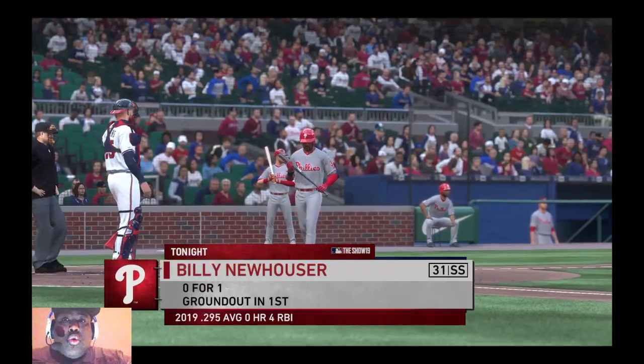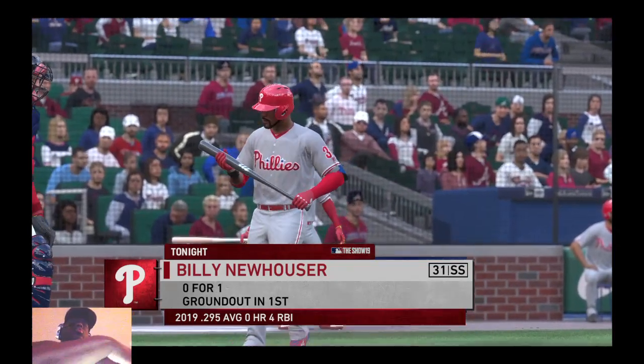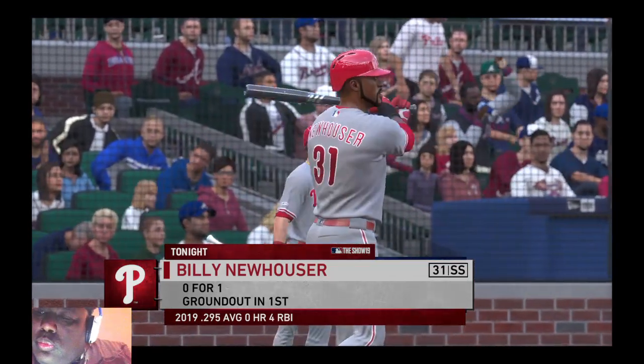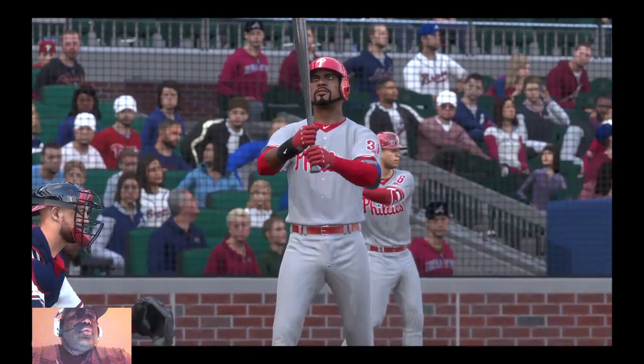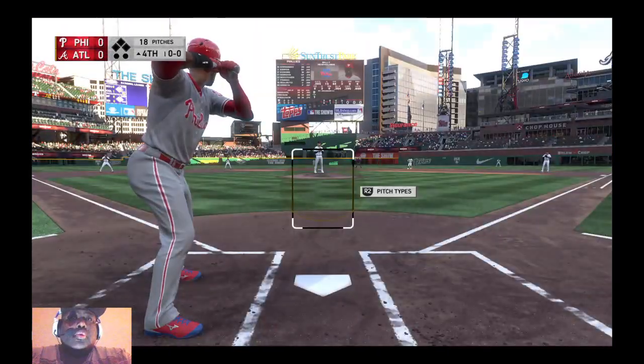Settling in now, Billy Newhouser back to the top of the lineup as they're still looking for their first base runner in this one. No doubt about that, Matt. They've yet to figure this guy out on the mound. He's looked great so far. He has, but we'll see if this second trip through the order changes anything. Yeah, it'll be interesting to see what kind of adjustments these hitters are able to make in the middle innings of this game.